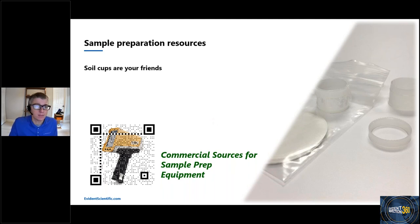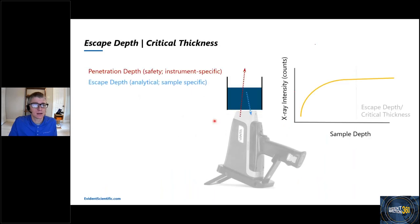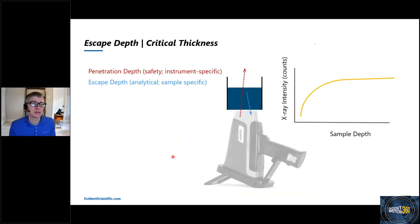And I think I actually have a picture of this if I jump ahead here. Right, this is a cheap Krups coffee grinder in the US. These cost about $15. You'll wear them out over time, but at $15, you can afford to burn through them. This works well for something that's relatively friable or has a low Mohs hardness, like soils, pretty easy to homogenize.